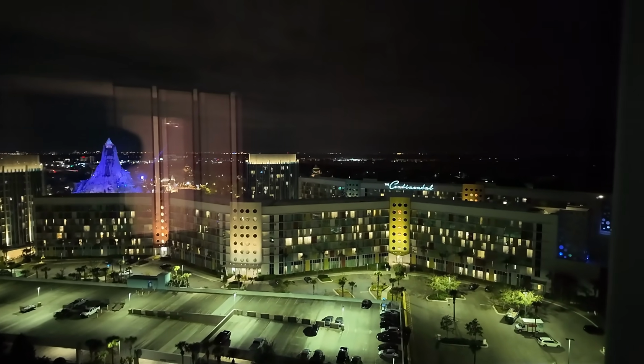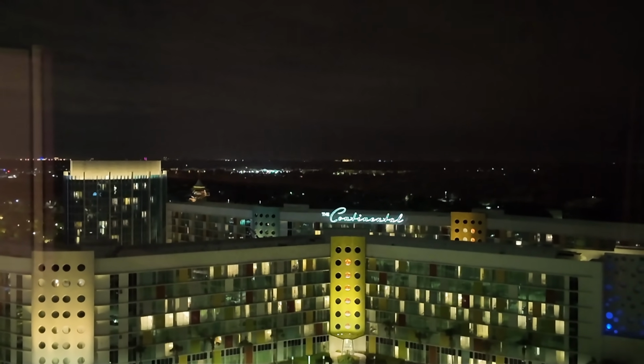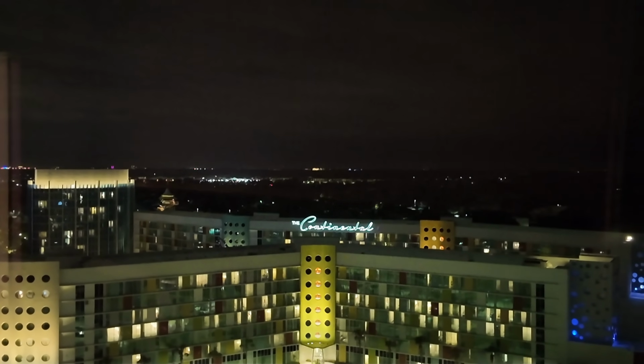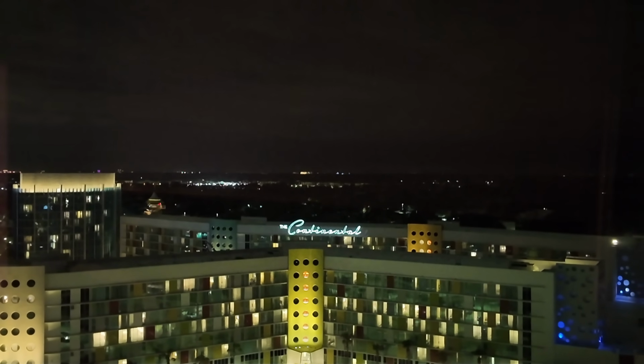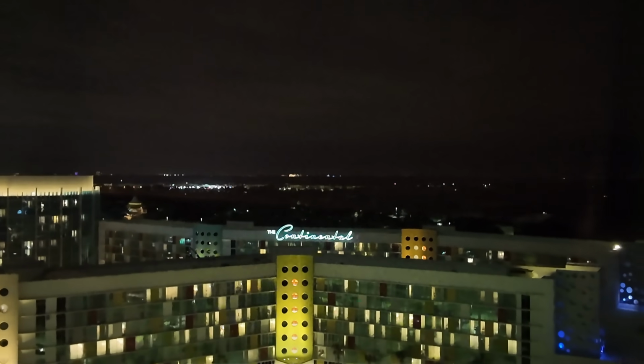Yay, amazing. Now, obviously, over on the right-hand side there, you can see the Contemporary. You can also see just off to the right of that, the top of Space Mountain. You can see the Tron canopy, and you can see Cinderella Castle as well, peeking out. Obviously, I'll zoom in a little bit further. It'll blur out a little bit, but you see there in the distance, the big white building. Obviously, that's the lights on the balconies of the Contemporary, and then Magic Kingdom off to the right of that.